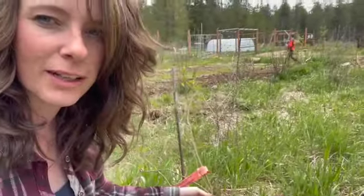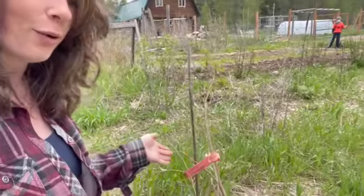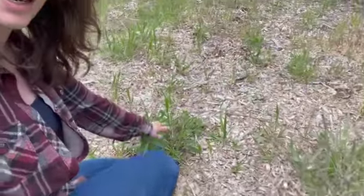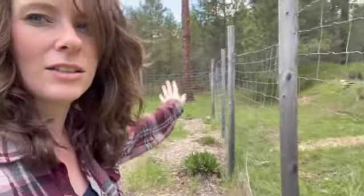The start that we were given was pretty puny, and it just is what it is. So I just keep blessing it and hoping it's gonna do well. We do have all down this row here, right here at my knee, this oregano plant. I have a ton of comfrey planted all along the fence.